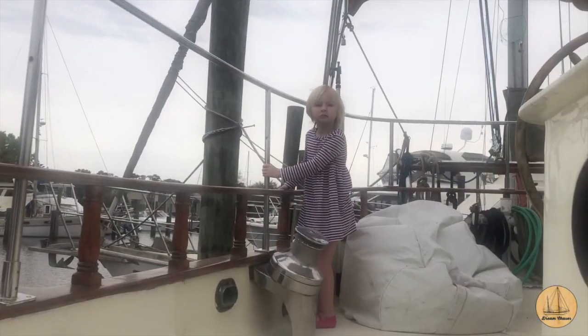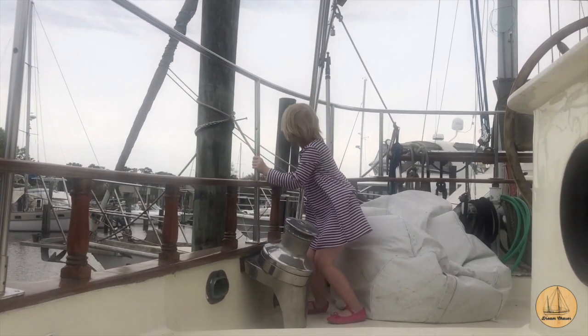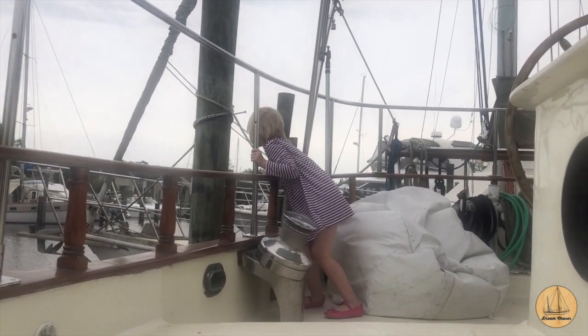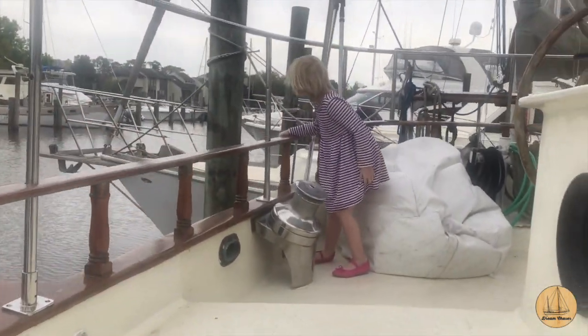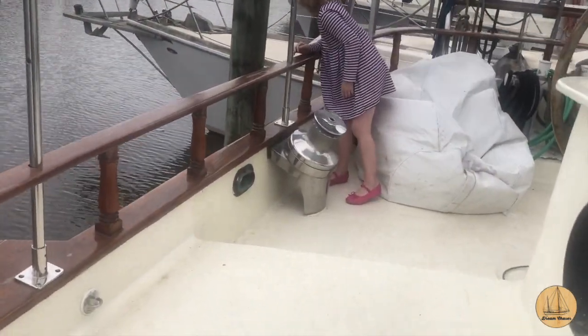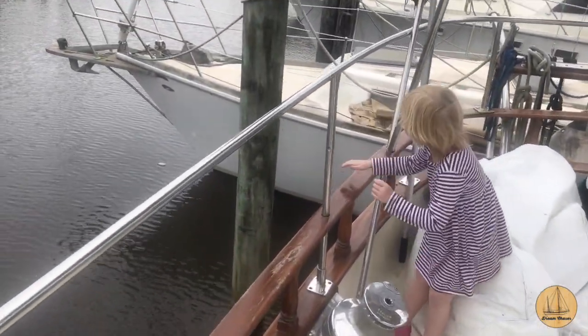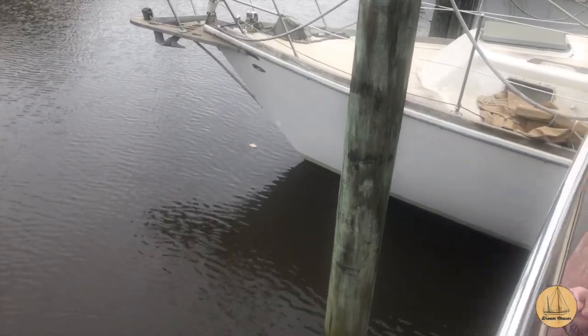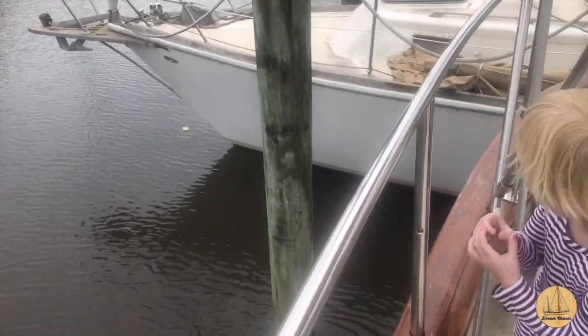Are there any fish biting it? Nope. Just threw her leftover toast overboard to see if any fish would eat it. Let's go see. One of them is hanging on to it. Oh wow. It's just small. It floated all the way over there by Last Affair already, huh? Yeah. It's almost out of view.